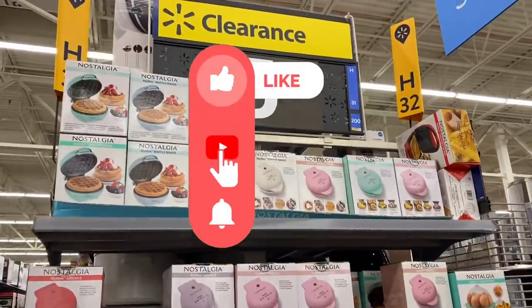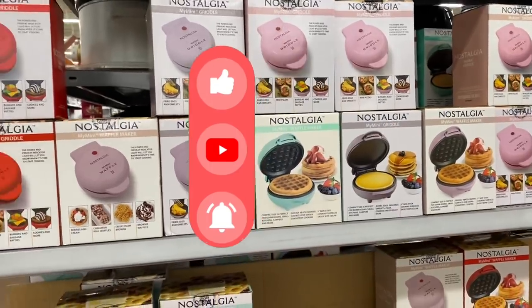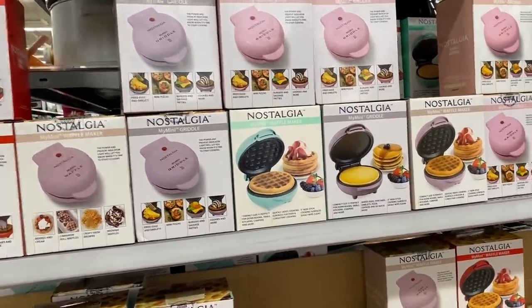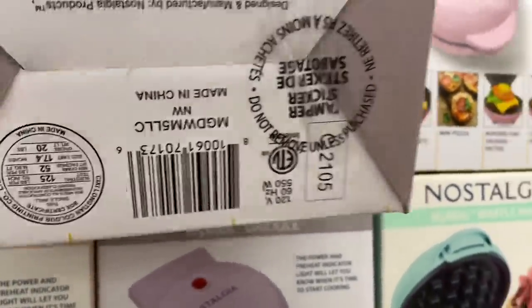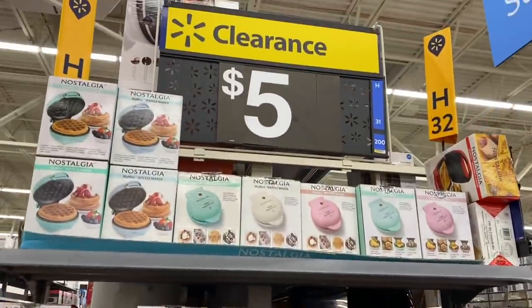They are still $5, but I've seen these for as low as $2 on Instagram, so I'm definitely going to wait. Especially because I don't need it, but I will pick it up for $2 for Christmas gifts.